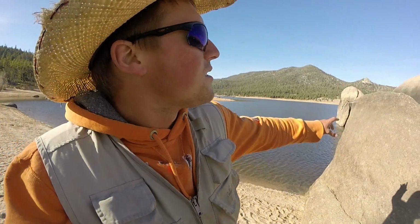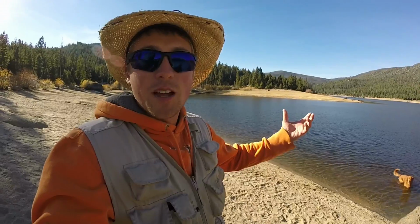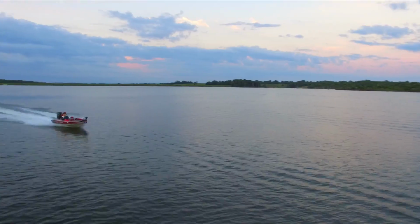He was telling me when the snow melts, the water goes above these rocks and drops about 10 to 20 feet during the summer, which is pretty crazy. First time fishing something like this. Let's see if we can catch.